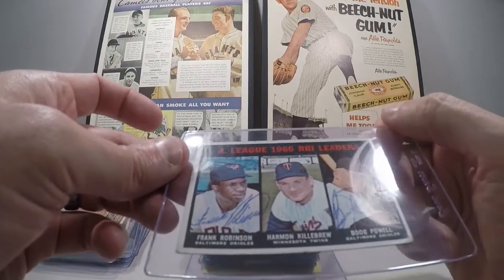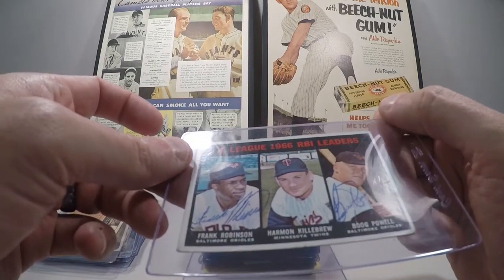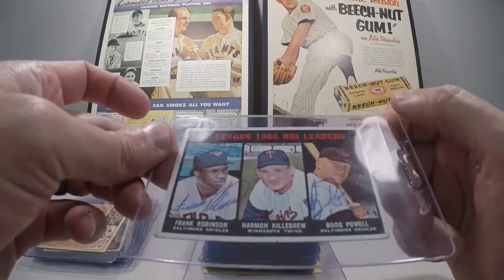Dual signed, Frank Robinson, Boog Powell, '66 RBI leaders. This is '67 Topps.